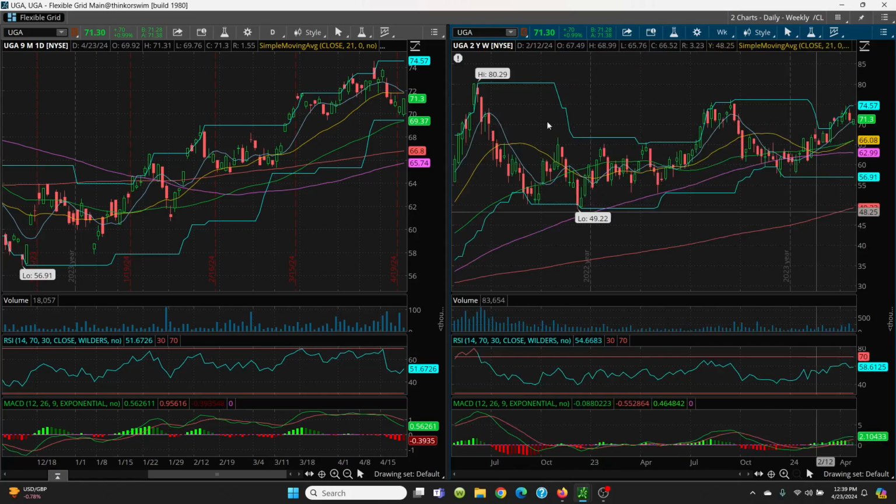So again, if you can break through this area, then we're going to be looking right there at that candle. You're looking at 76.08. Above that, we can come and retest $80.29. So you got plenty of room to run here. And summer driving is coming in. Nobody's going to be sitting in their house. They're going to be going, okay?